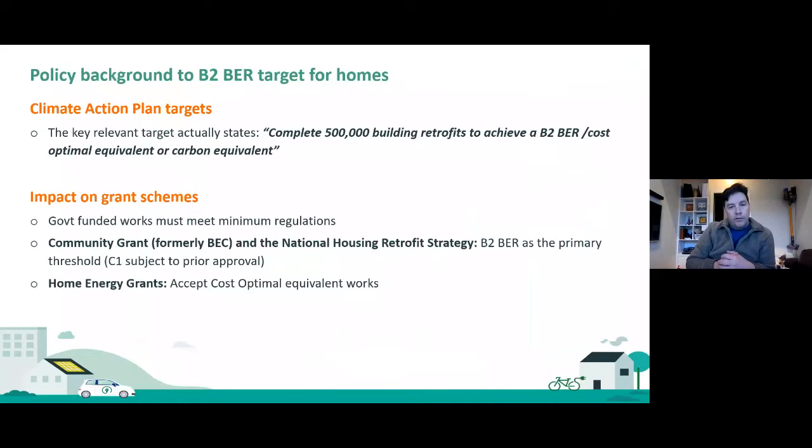The B2 BER has then been enshrined in the Climate Action Plan, and one of the more tangible targets in there is to bring essentially a quarter of our existing housing stock in Ireland up to a B2 BER, or cost optimal equivalent. This has had an impact on grant schemes, as many of you on this webinar will be aware of. Any government funded works have to meet minimum regulations, so they cannot fund things that are not going to meet the building regulations.